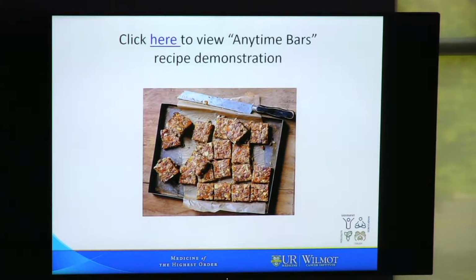We have a demonstration that you can view online for something we call anytime bars. We've demonstrated this recipe. It is basically a simple homemade version of granola bars. We have a recipe online, but you can vary the ingredients in the recipe to suit your needs or what you have on hand at home.